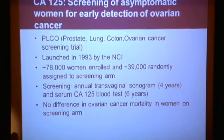The PLCO trial was a trial funded by the National Cancer Institute, and it was launched to address the effectiveness of screening for those 4 cancers, prostate, lung, colon, and ovarian. And it had 78,000 women enrolled, about half and half to be screened and not screened. The screening intervention consisted of an annual transvaginal sonogram for the first 4 years, and serum CA-125s once a year for 6 years. And then at the end of the study, they looked at ovarian cancer mortality between those who were screened and those who were not screened, and unfortunately, there was no difference between the two groups.